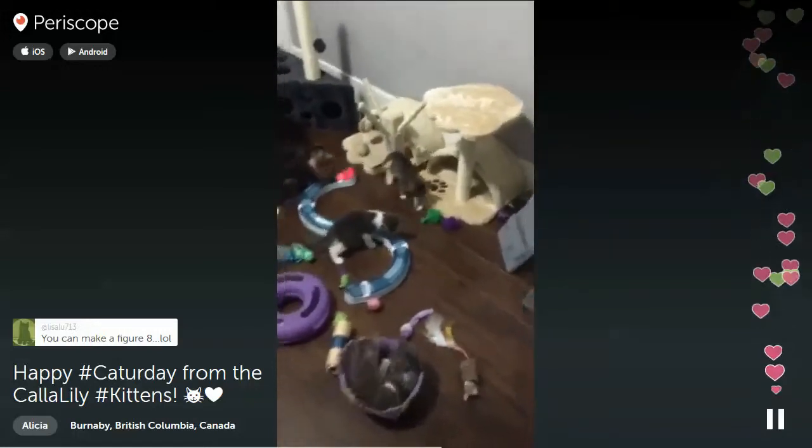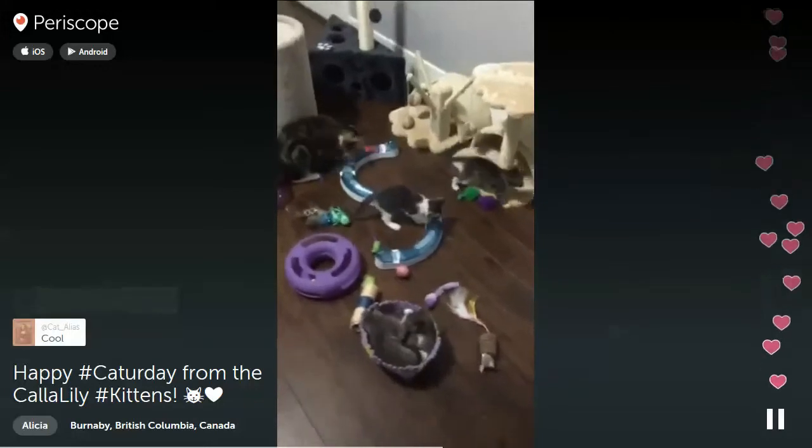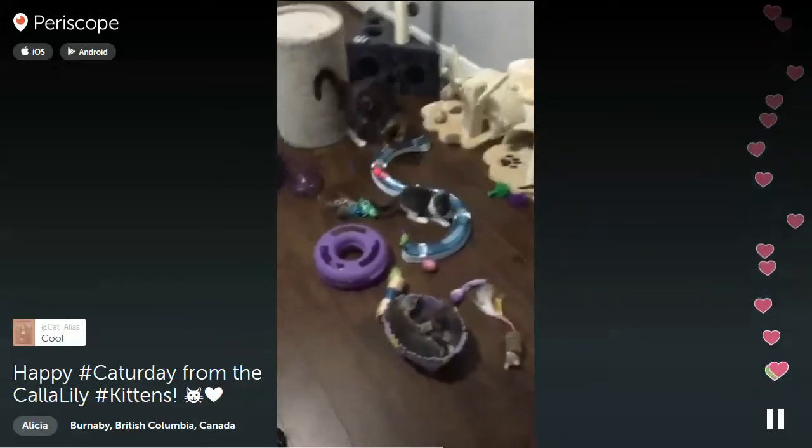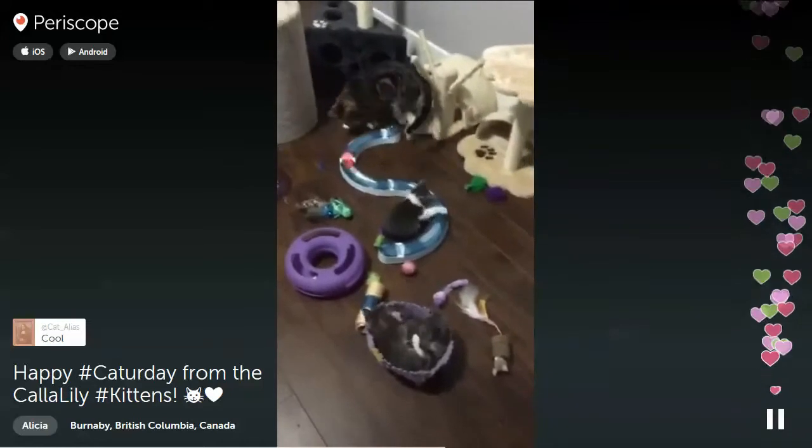Yes, you can make a figure 8. I'll probably end up getting another set eventually and then adding to it so it ends up being nice and long.